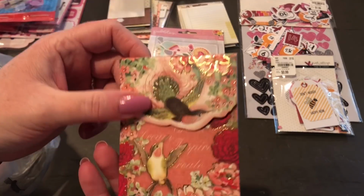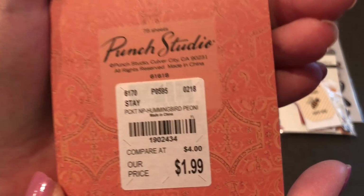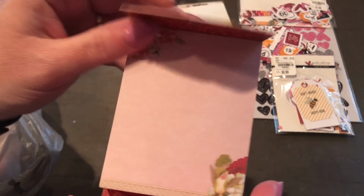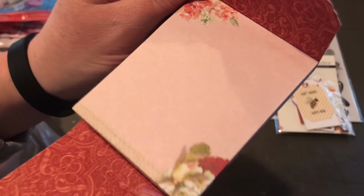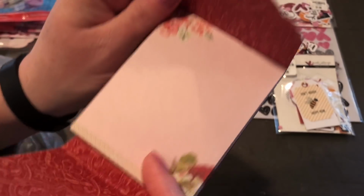And yes, another pad of paper. They got new designs in, and I just love these little pads. You know, I make all those little notebooks and stuff. And then, oh, I need to do a video on that. I think I have a new, well, not a new idea. It's an idea I saw on Instagram that I think I could use this for, that a lady tagged me in.